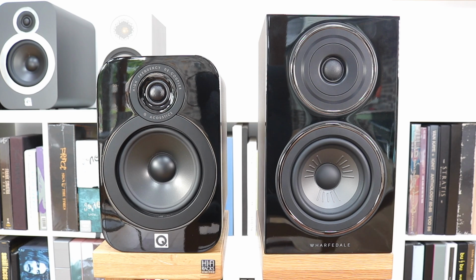So I had a quick listen to a pair of Q Acoustics speakers. As we're talking about Karl Fink, I thought it was rather apt. So I brought in a pair of 3020is.